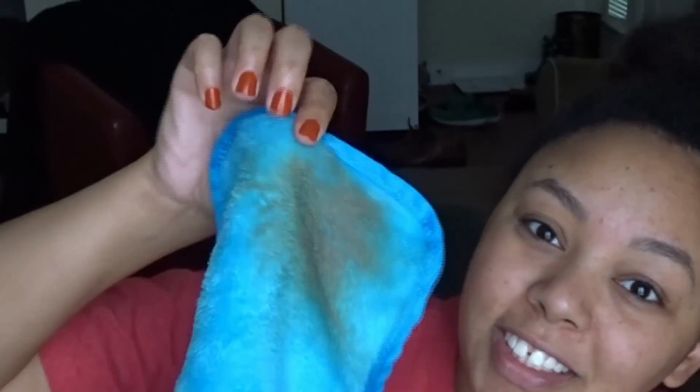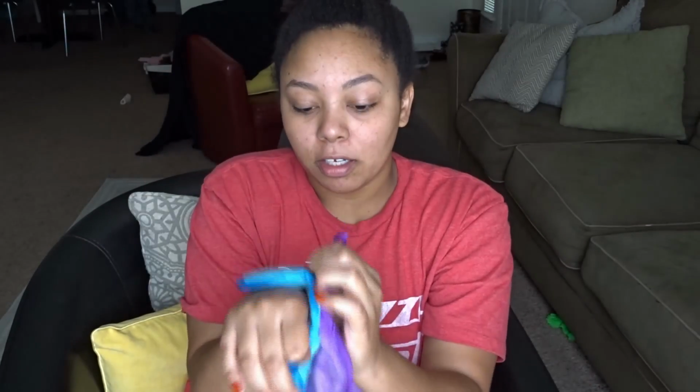I think I had already shown these, but I've already used them. I took this one with me to San Antonio, and I already used this one to take off my makeup from yesterday. But these things, I love the microfiber makeup towel removers.